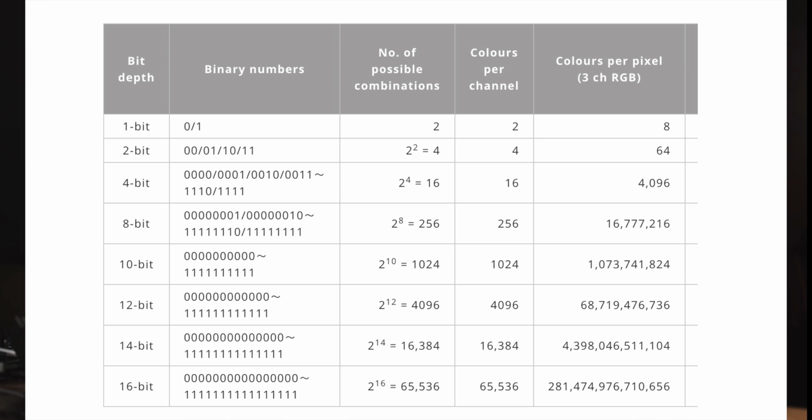One thing to note is the Fuji was shot at 16-bit. These other cameras are at 14-bit. JPEGs are 8-bit, HEIFs are 10. Most cameras in RAW are 14-bit. With the GFX, you get that extra 2 bits, which I'll flash up on the screen, a representation of how many colors are available to process in those different bit formats.